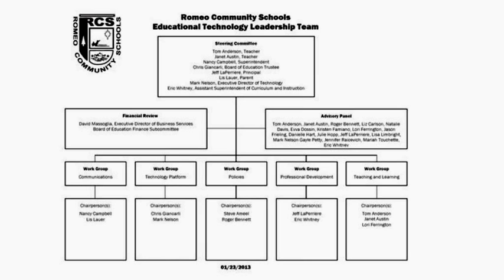Now, each one of these work groups had many other members. We met in the evenings, and we had good, productive meetings. It was funny because as we went along through this, we always said, it's not about the device, it's about how we're changing education, teaching and learning, and so on. But it seems like every one of these other work groups kind of waited on the technology platform group until they knew which device they were going to receive. Some of them said that, for instance, policies couldn't be created if they weren't sure which device it was going to be. But once we hammered all that out, things did come together pretty quickly.